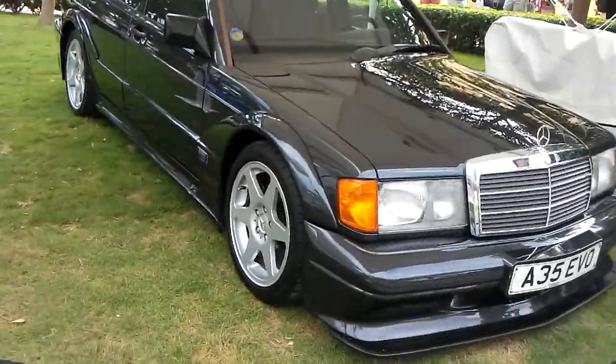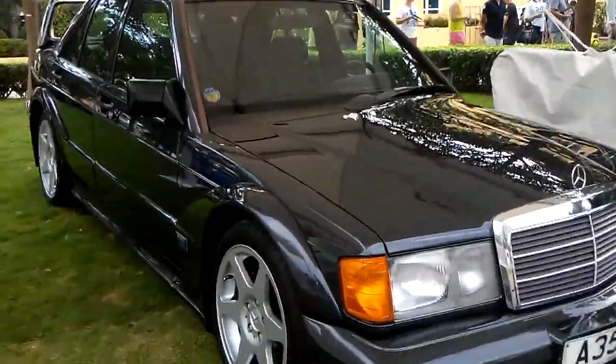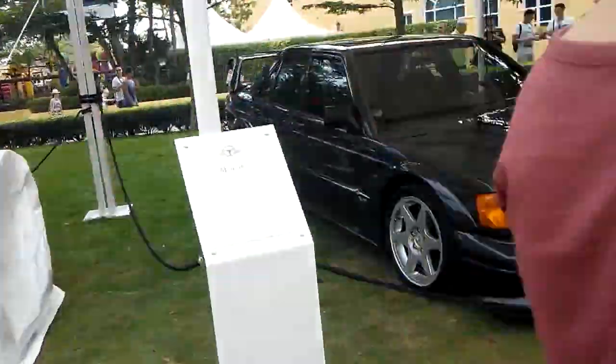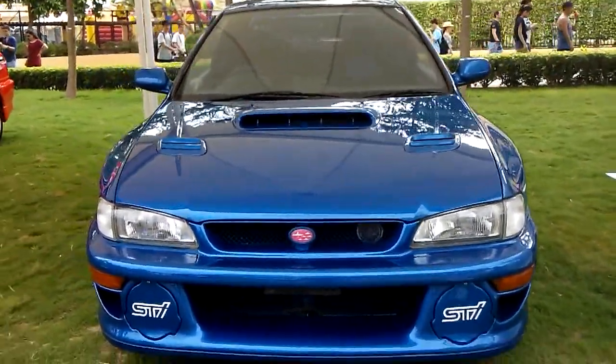This time in Hong Kong, we have the Mercedes-Benz 190E Evo 2. Oh, there are so many cars. Well, we'll have a quick look at them. And this is the Subaru Impreza WRX STI 22B.